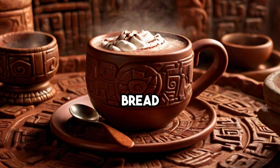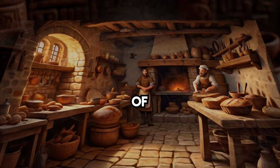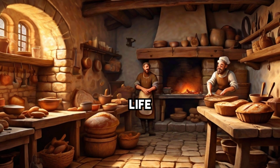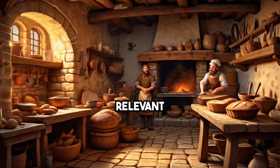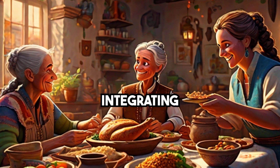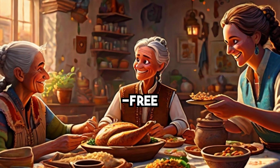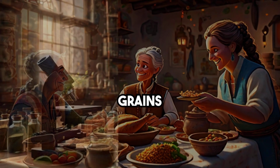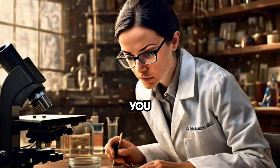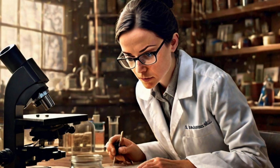Recipes like medieval bread reflect resilience in times of famine and scarcity. What AI does is breathe life into this history and make it relevant for the modern kitchen. For example, integrating Aztec chili or gluten-free twists using historical grains isn't just trendy. It's cultural storytelling you can taste and share.